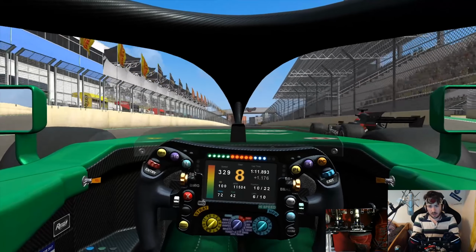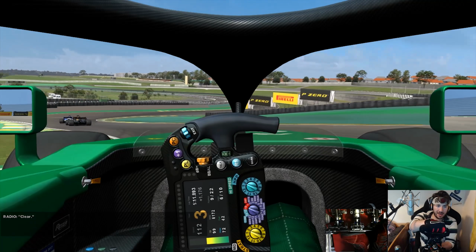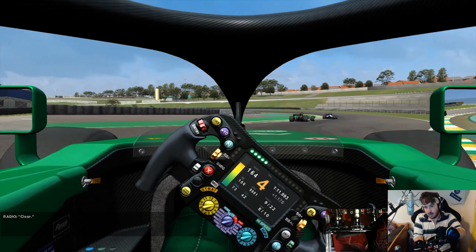A lot closer this time. Should be easy to make the move done. And there we go, up the inside. Nice and soft. It's going to be a bit easier on the throttle out here this time. Don't want to spin it around. Softly, good. There you go.